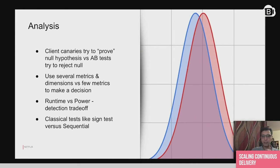Since we do not expect the canaries to move any metrics, we try to check all possible application-related metrics. Whereas in A/B tests, we expect to move some evaluation metric, such that we can confirm that the treatment is effective.